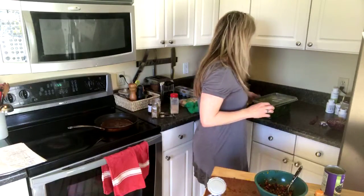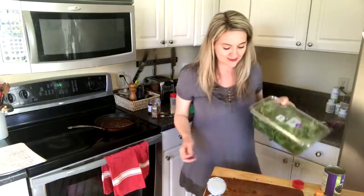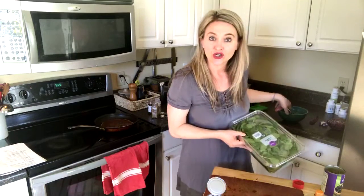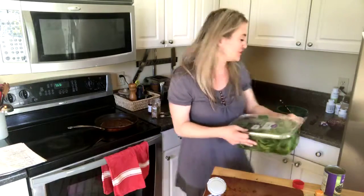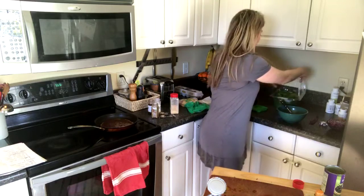I'm going to use today some spinach. Told you I'm not done. Now, why spinach over lettuce? Well, because I'm already adding the crunch with this slaw. So I'm now going to add the nutrients with the spinach. It definitely offers more nutritional value than your lettuce, like romaine or iceberg or whatever.